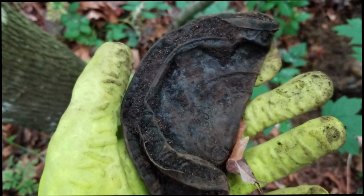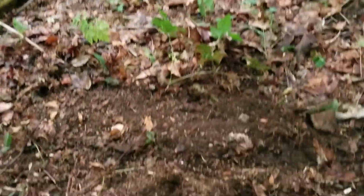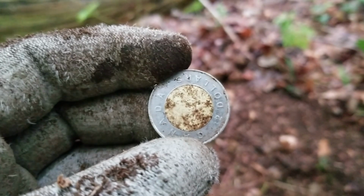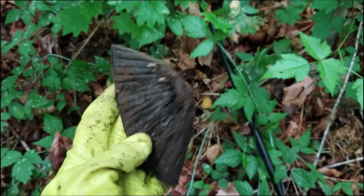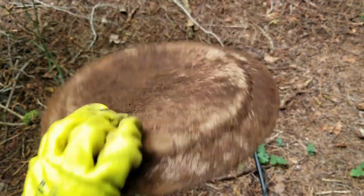Oh man, that's great. So we're in an area close to a path and near the road. That's where we always start, and there's tons of little iron targets. And my first is $2 on my way for a coffee. It's an older one. It's a 1996 toonie. Another old piece of, looks like, a lamp. Just found another plate. This one's in much better shape than what I normally find them in.